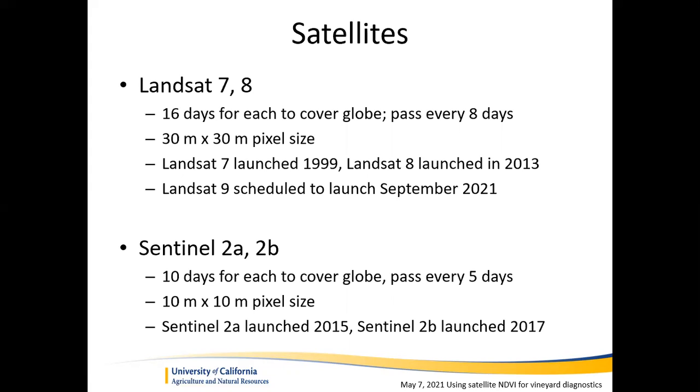So the satellites that we're working with are Landsat 7 and 8, and Sentinel 2A and 2B. The Landsat satellites take 16 days each to cover the entire globe. And because they're staggered in their passes, one of them passes overhead every 8 days. Importantly, the pixel size of their measurement is fairly large, 30 meters by 30 meters. That's about 100 feet by 100 feet. So that's quite a sizable pixel and limits some of the detail that we can get from this data. Landsat 7 was launched in 1999 and Landsat 8 was launched in 2013. And Landsat 9 is scheduled to be launched in September this year, and that basically will replace the older Landsat 7.